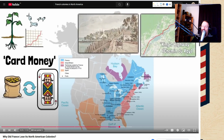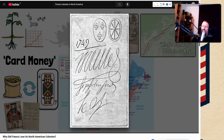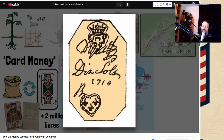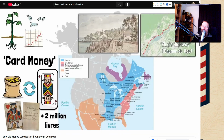Official cards were embossed with a fleur-de-lis and the signatures of the intendant, the governor, and the treasurer. They were so popular that even when supply for real money wasn't low, they kept being used, with an estimated 2 million livres, the French currency at the time, circulating in this form. In these images, we can see examples of them. They look very easy to falsify, so I don't know how they worked.